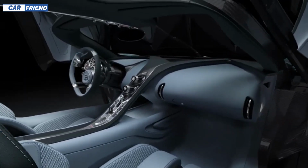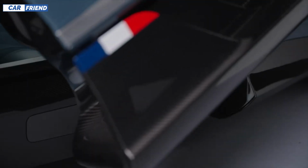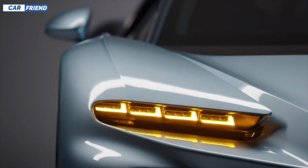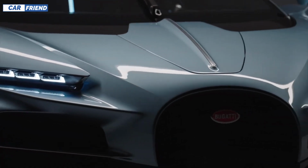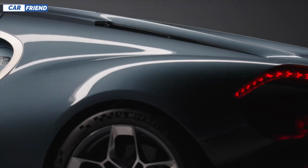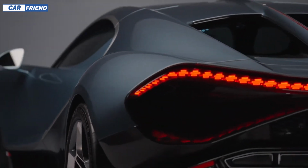Conclusion. The Bugatti Tourbillon is a testament to the innovation, engineering, and passion that define the Bugatti brand. With a limited production of 250 units and a starting price of 3.6 million euros, this is a vehicle for those who desire the pinnacle of automotive technology. The first units are expected to be delivered in 2026. Prepare to experience a new level of automotive excellence.